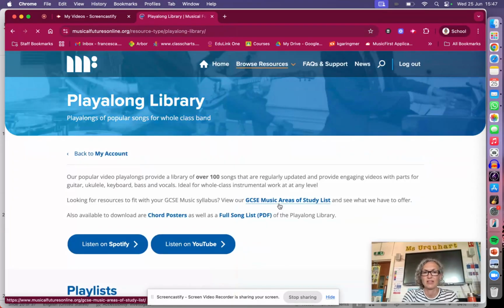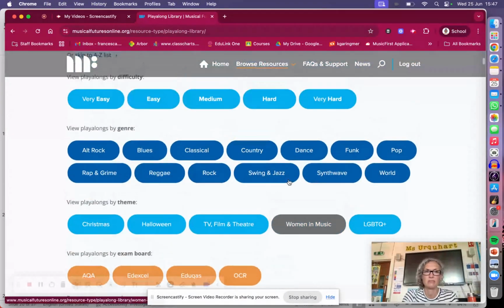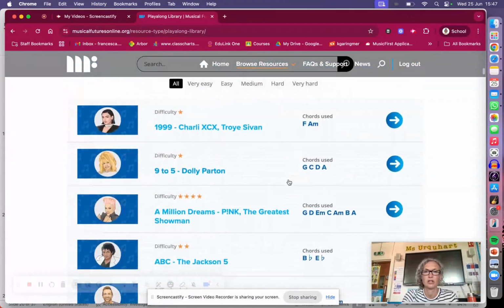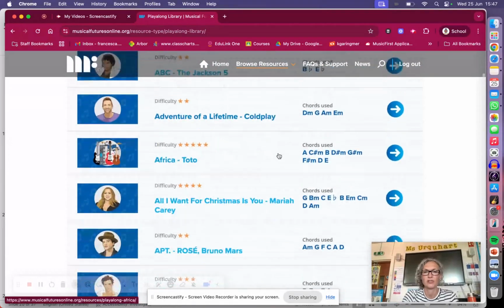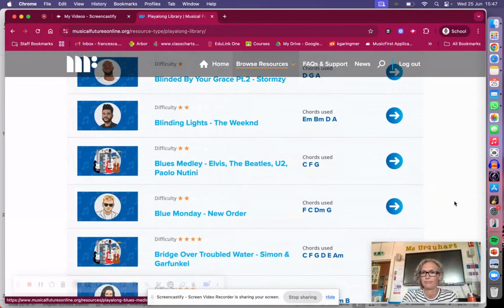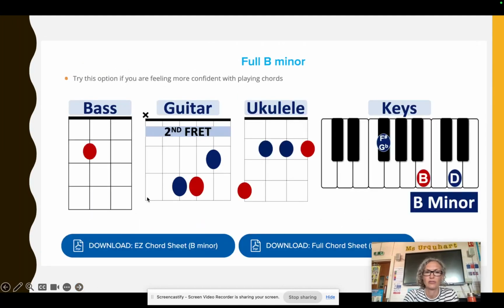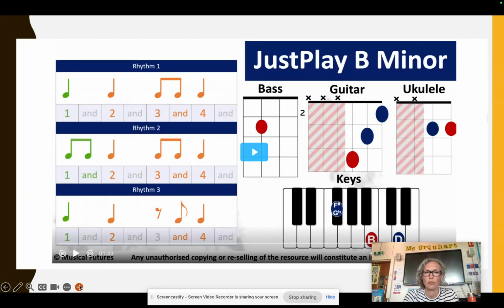The play along library is extensive. Things are sorted by exam board, themes, genre, difficulty level, starred difficulty, so students can scroll through, and this is being updated all the time. So the way that I would use this resource, we learn the chord, in this case B minor. They can do the easy version, or they can learn the full version depending on their ability level. Then we will move to the warm-up.